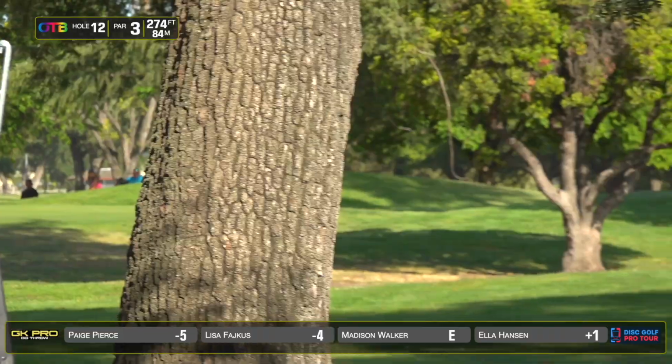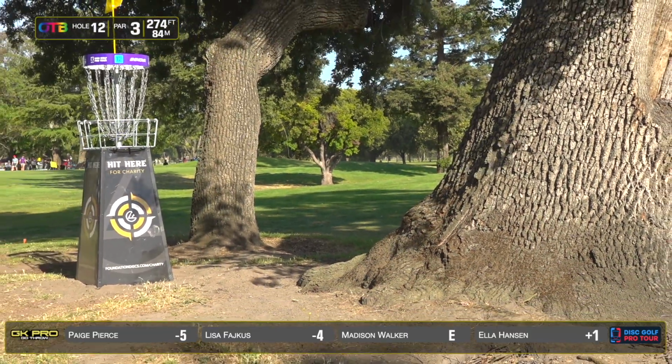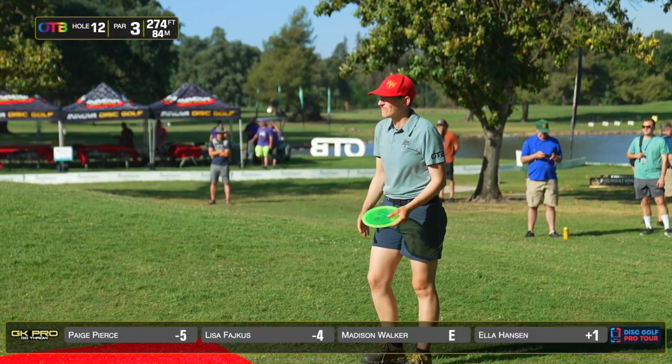Paige sails it off real early, which is bad here, but she'll be fine. I don't know if she was trying to get it to hyzer flip or if she was just being super safe. We'll never know.